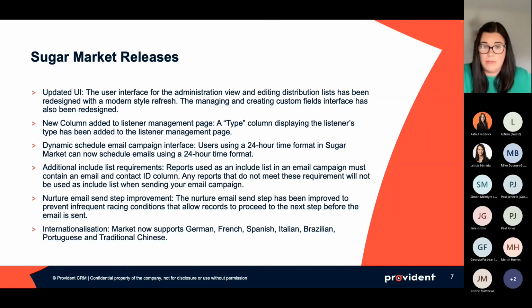So I do have a couple of screens to show you what those look like now, if you haven't already seen it. The managing and creating custom fields interface has also been redesigned in the admin section. There's been a new column added to the listener management page. So basically a type column for displaying the listener's type has now been added to the listener management page.